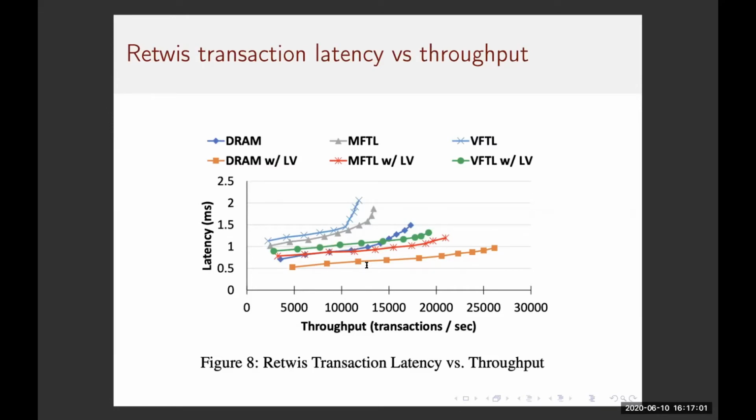Okay, so this is on the Retwis benchmark, the transaction latency versus throughput, multiversion FTL with, what was LV?